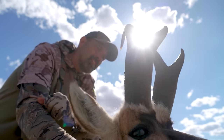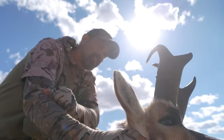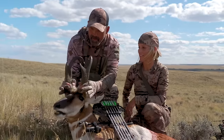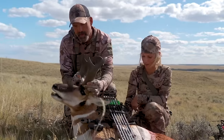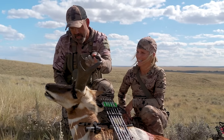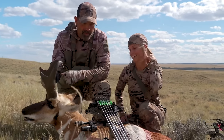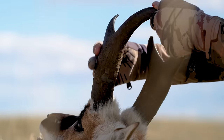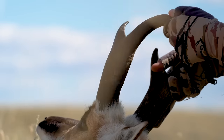But that's a big, yeah, look at that thing. Look at the big cutters on there. And big mass, can't even get your fingers around that. That's an awesome buck, actually. I was thinking when we were looking at him from way across the other side, he's real narrow, but he looks like a mature buck anyway. We'll be having antelope steaks tonight probably.